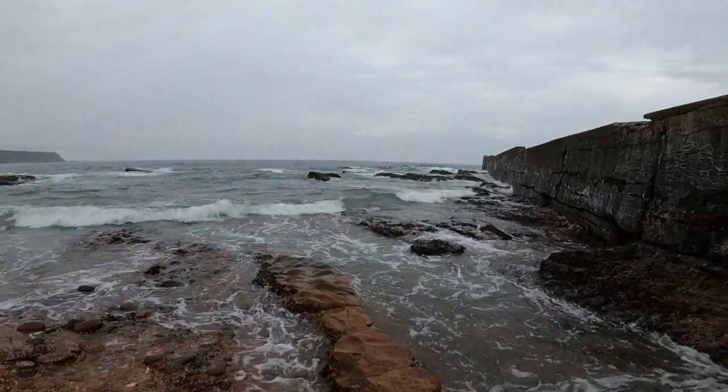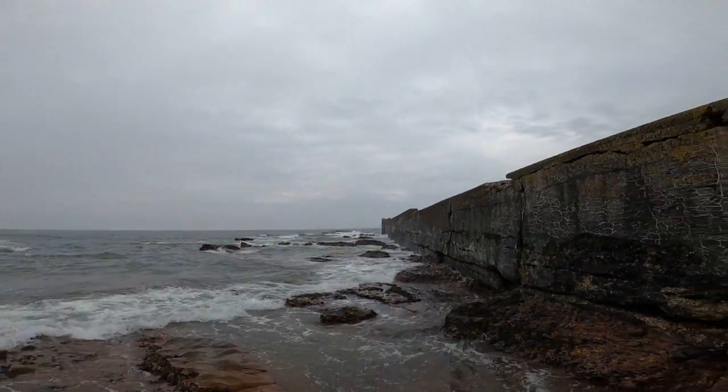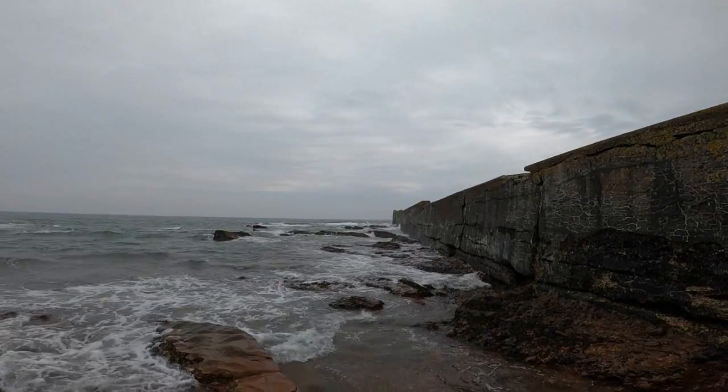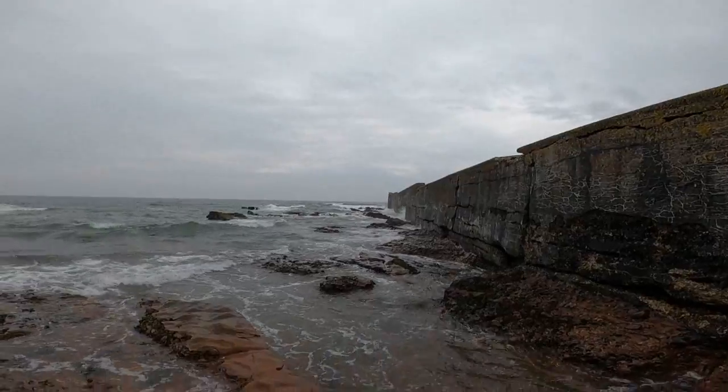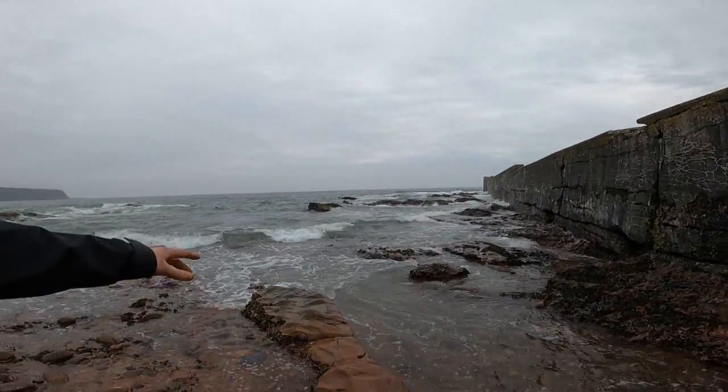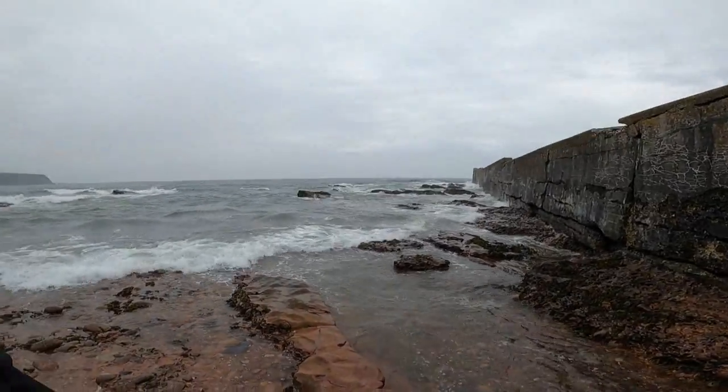Wow. This is a crazy scene, looking up this way. I was wanting a big wave to come ripping up here when I'm standing here.